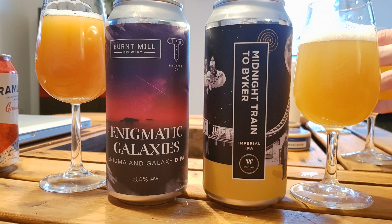But yeah, so I brought back 2 beers for the show today. One is a collaboration between Burnt Mill Brewery and Track Brewing Company. I've had something in collaboration with Track before, and I want to say it was with Left-Handed Giant. And it was really, really good. And then, of course, something from Wylam called Midnight Train to Byker, which is, I think, their latest release that was getting rave reviews. And both of these come in at over a 4 on Untapped. So very high expectations for these beers. Both of them are double IPAs, coming in on the upper end of that double IPA range.